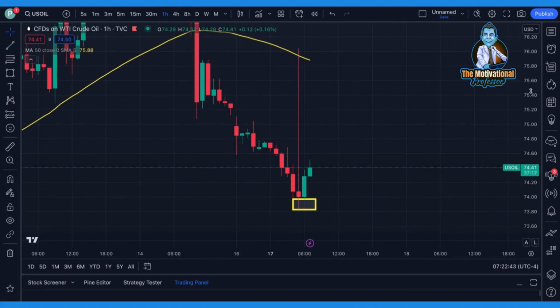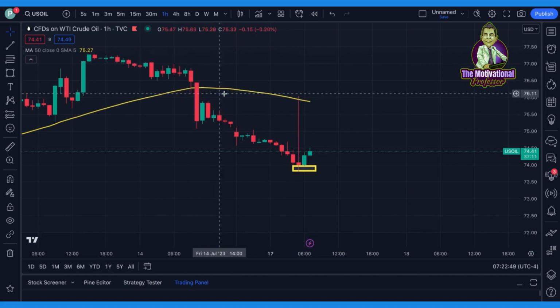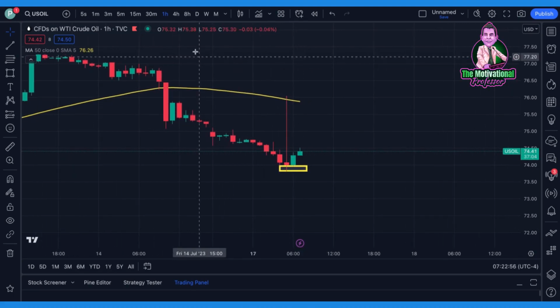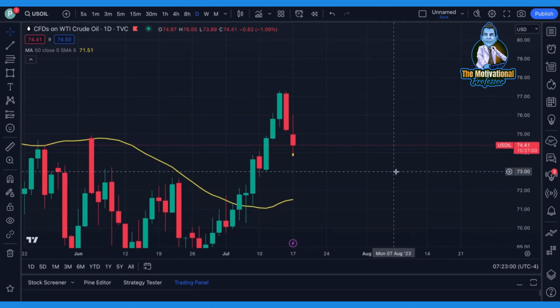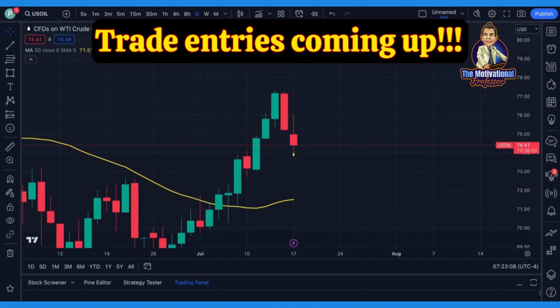If we look at this from the 1 hour, look at this amazing spike right here, right up to the 50-day moving average, and it took the liquidity of this candle. Now, we are sitting in this spot right now, and if we go to the day candle real quick, we can see here how we are in a doji formation as of this morning.